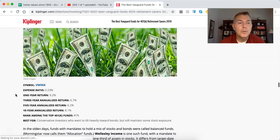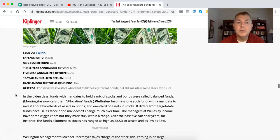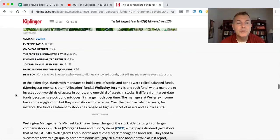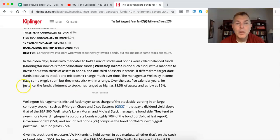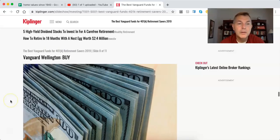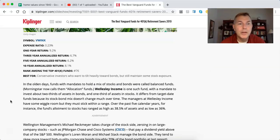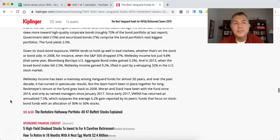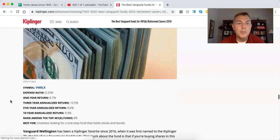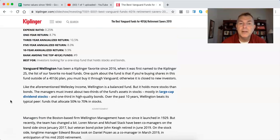Wellesley's a buy. 23 basis points. We've talked about Wellesley before here. It's for conservative investors who tilt toward bonds but want some stock exposure, run by the Wellington folks. I've talked about this a million times today, so we're going to overlook it. Wellesley, Wellington's a buy. It's number 9 among the top 100, where Wellesley's number 76 for Kiplinger's top 100. So Wellington's number 9. It's been a Kiplinger favorite since 2016.